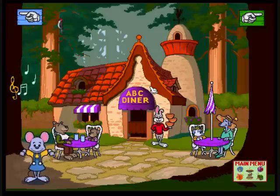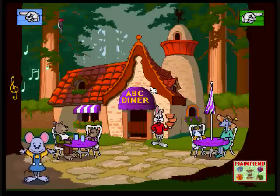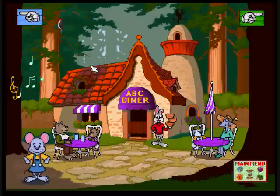Hi-ho, the ABC Diner. Everybody's itching to get into the kitchen. We love the ABC Diner. Everybody wants to take a turn, because we're hungry to learn.